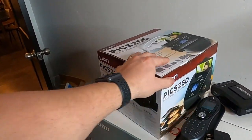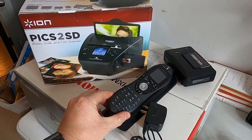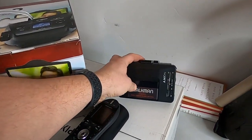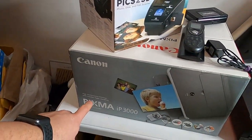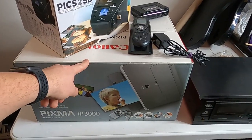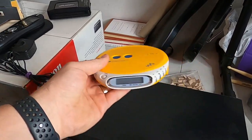Up first, I sold this. I paid $5 for it, and it sold for $60 free shipping. Next, I sold this. I paid $4 for this, and it sold for $30 free shipping. Picked up the Sony Walkman for $5, and I sold it for $50 free shipping. Picked up this Canon printer, brand new in the box, at Savers for $25, and I sold it for $200 plus $20 shipping. And then picked up this Sony CD player. I sold it for $30 free shipping, and I think I paid $2 for that.